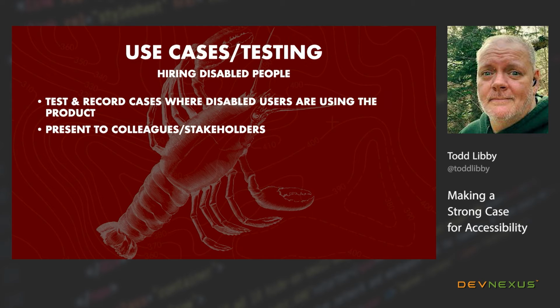Nope. So, hiring disabled people. It's very easy. I've been at 2 companies as a consultant that have hired disabled people. They test and record cases where they're using the product. They present to colleagues and stakeholders.